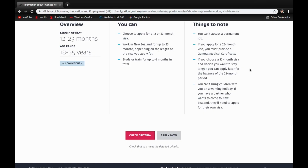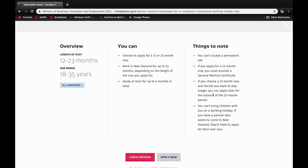If you choose a 12-month visa and you decide that you want to stay longer, you can apply later for the balance of the 23-month period. So I recommend, unless you're 100% sure, just go for the 23-month. But if you want to test the waters a bit, apply for the 12-month visa, and just know that you can always extend your stay once you're in New Zealand.